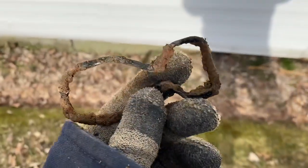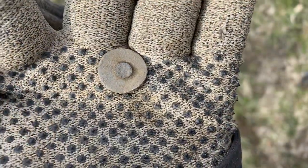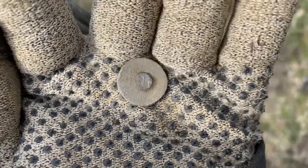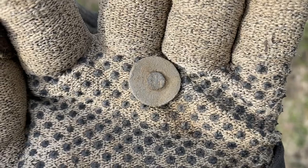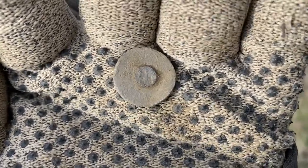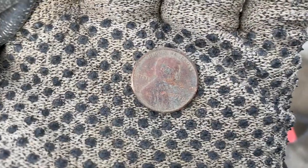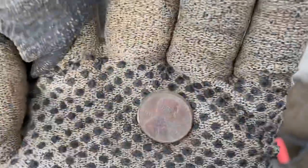But so I found this. This is cool. No idea what it is. I got really excited when I first pulled this out because it still had dirt on it, but I could see the silver tint. I don't know what it is. It's not currency though, so a little disappointed. Whatever. Oh, 1978. Kind of beat up. It's by the road, so not surprised.